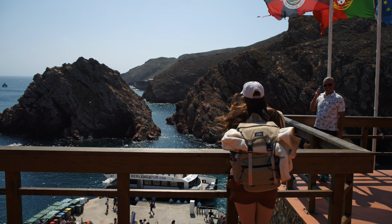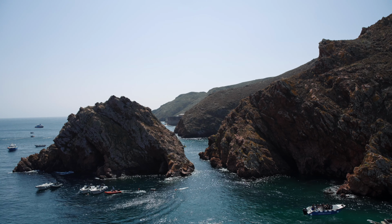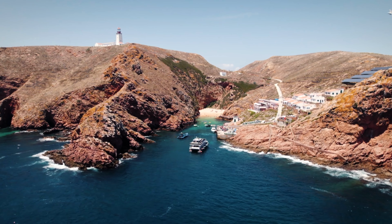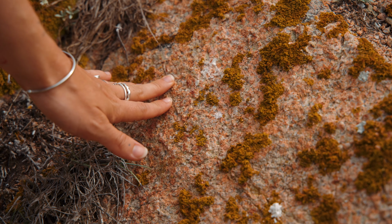The Berlengas Islands is only a 1 hour boat ride away from Peniche. And as you arrive, you can see the island has a pink hue because it is made of a really rare type of pink granite.